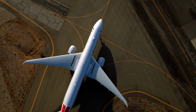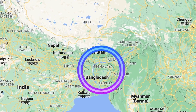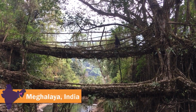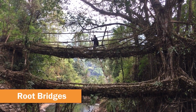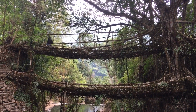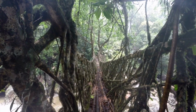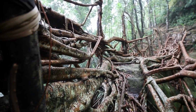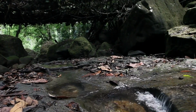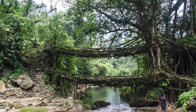Time to hop on our American Airlines flight to Asia to check out more examples of amazing bridges. These bridges in Meghalaya, India are called root bridges. They are made from actual living tree roots. To get them started, builders put down a bamboo or wooden platform. Then the roots of the trees growing along the sides of the water bank do the rest, wrapping themselves around. While the process of building, or rather growing, a root bridge can take up to 15 years, some root bridges have been used for hundreds of years.